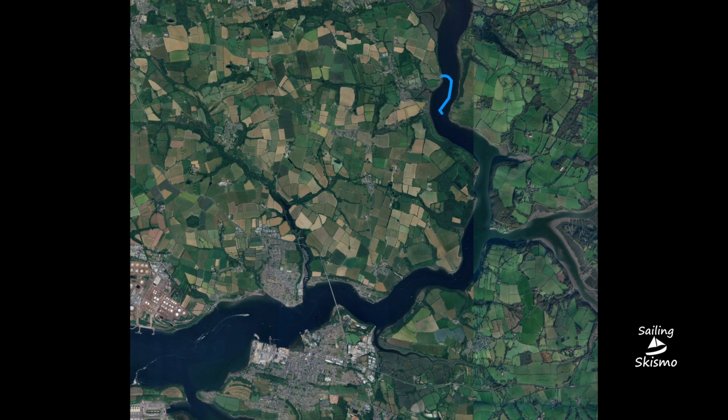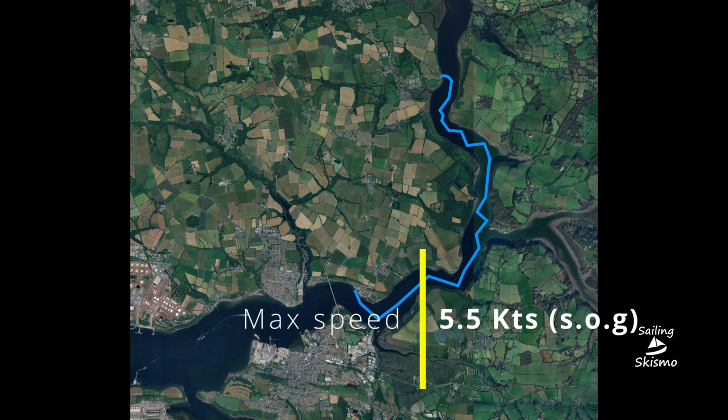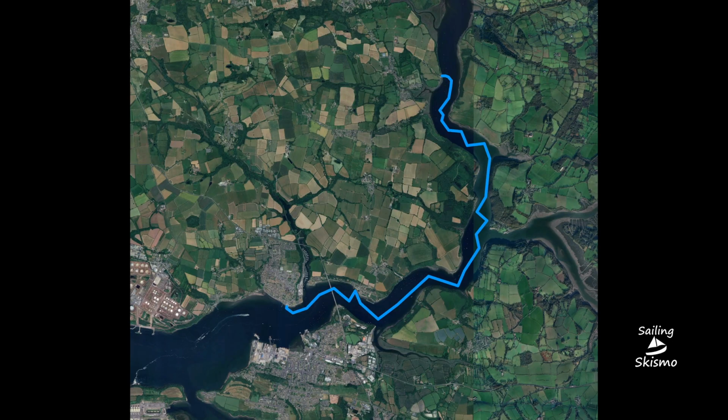This was our route back to Neyland via a second refreshment stop at the Jolly Sailor Public House. The journey time was 2 hours. I hit a max speed of 5.5 knots, speed over ground, and a distance of 5.4 nautical miles.